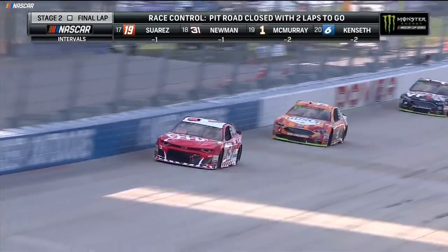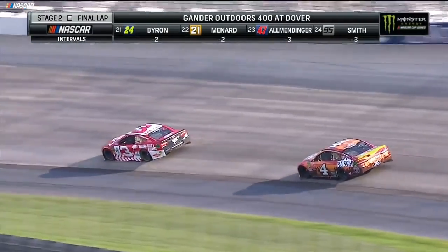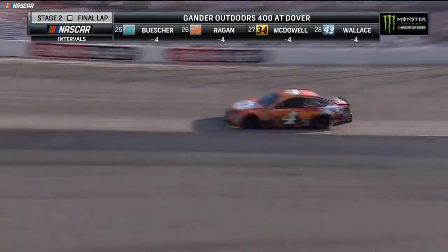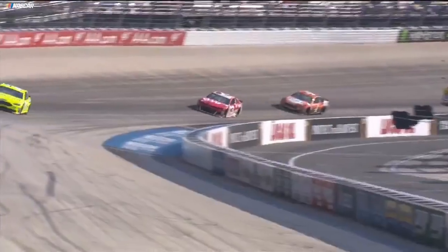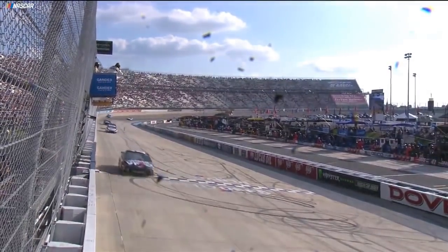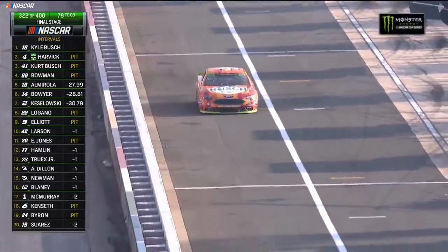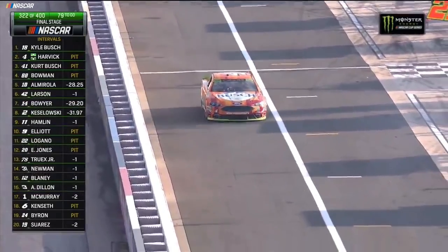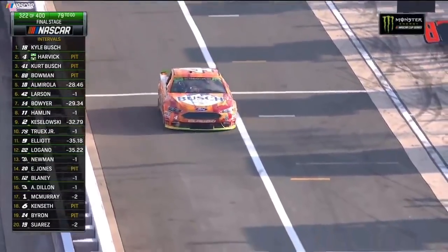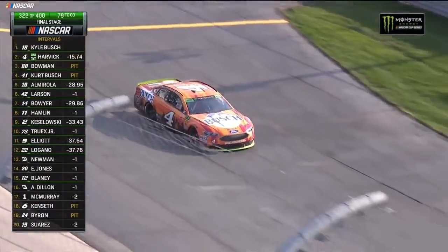You see a little wiggle there out of Kevin Harvick. Harvick doing what he did in the spring at this racetrack where he swept both stages. Now he's looking to sweep stage 1 and 2 out of turn 4. He'll see the green and white checkered flag. He wins stage 2. Race leader Kevin Harvick on pit road. And while he's on pit road, that means Kyle Busch has taken over the lead as he's staying out.